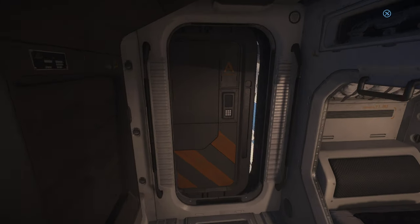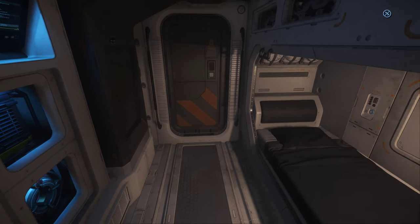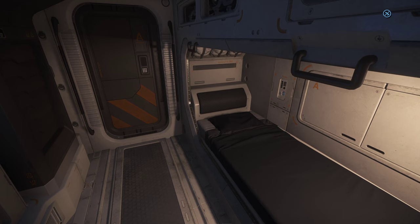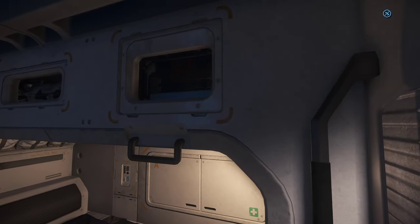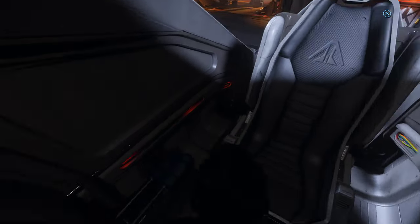I upgraded from the Aurora MX to this, and I've never looked back. Just having this little living area has made all the difference in my travels in the deep black. Can't recommend this ship warmly enough. It's been an honor. But its usefulness has run its course.